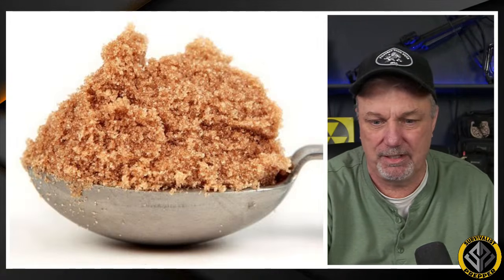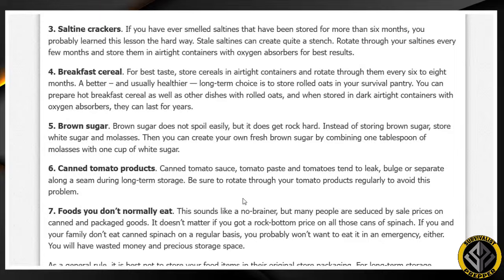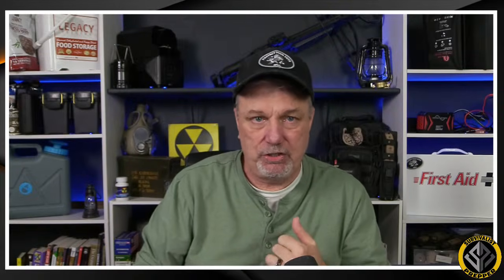Let's see what they have to say on the website here. Brown sugar does not spoil easily, but it does get rock hard. Yeah, like I was just saying. Instead of storing brown sugar, store white sugar and molasses. Then you can create your own fresh brown sugar by combining 1 tablespoon of molasses with 1 cup of white sugar. Didn't know that either. That is actually a pretty good idea. I know white sugar, again, we don't eat a lot of sugar anymore.